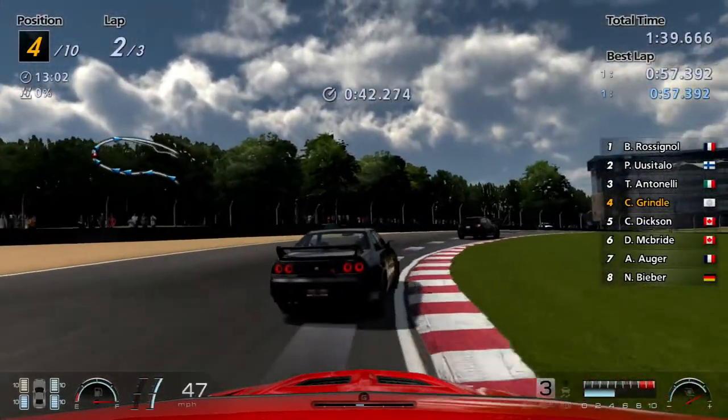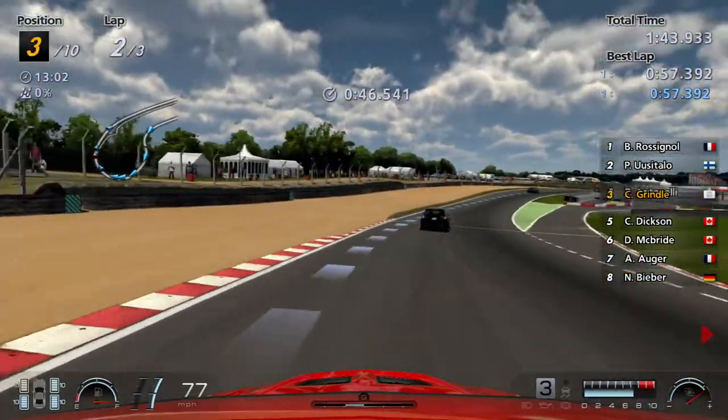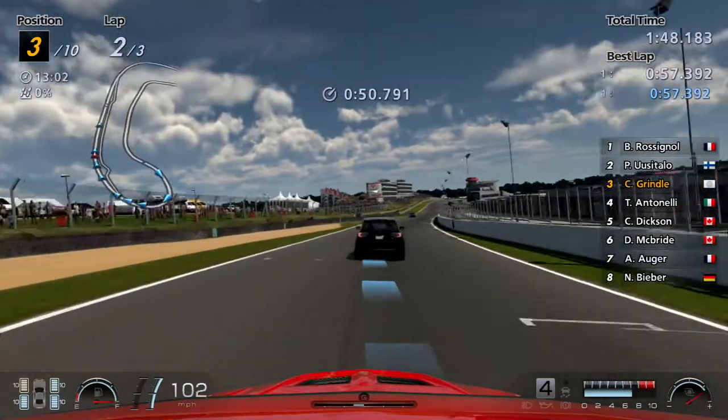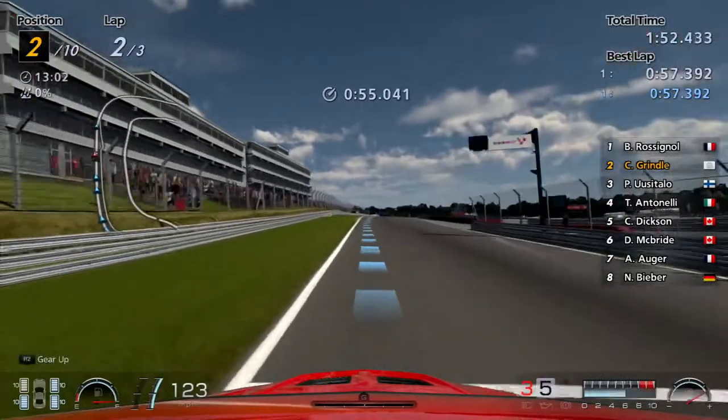Oh no, I crashed into a Skyline R32. Or maybe that's an R33. That looks a bit big for an R32. R32s are a little bit squashed. Past the Impreza. Very nice.